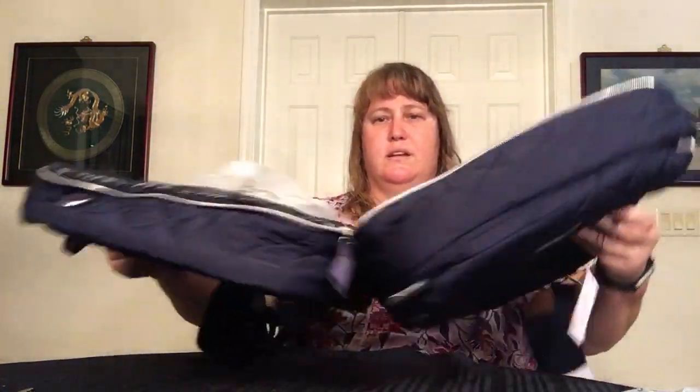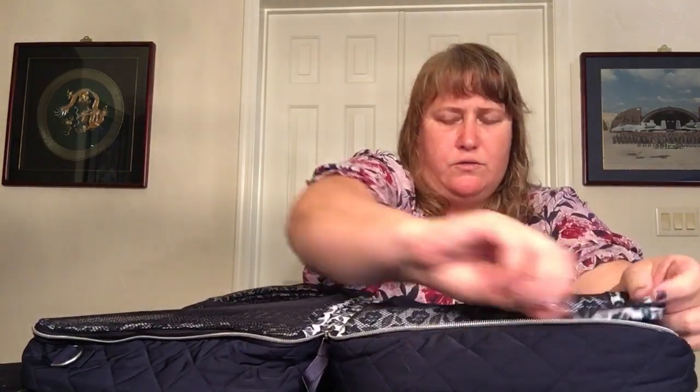Now, the main compartment is where it's gonna open to your lay flat configuration like a suitcase. So now I've got it all unzipped. You just flip it open like that. It's kind of like 2 halves, but the front part is a little bit bigger or bulkier because it has that front pocket on there as well. But this side, the front half, has the zipper around.